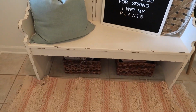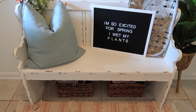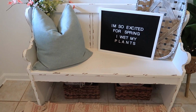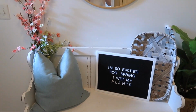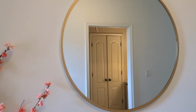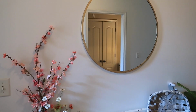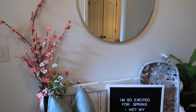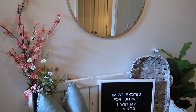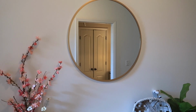And then underneath the bench is just two little baskets that I use to keep our shoes, just so the dogs don't get in them or chew our shoes up or something, and it just makes it look a little bit nicer. And then I just have this gold circle mirror hanging above the entryway. I feel like having a mirror in a small entryway just makes the space feel a lot bigger. You don't feel as crowded, which we still have a decent sized entryway, but I love this little area, and it's just a nice little welcoming spot when your guests walk in the front door.